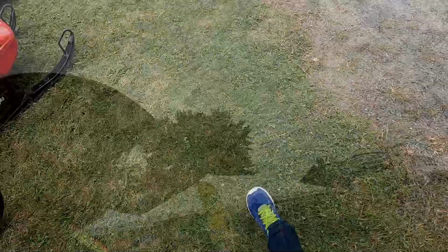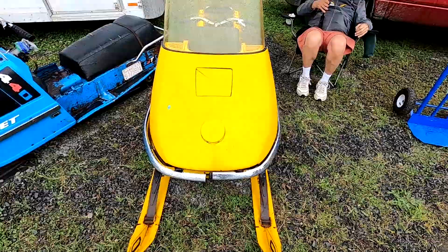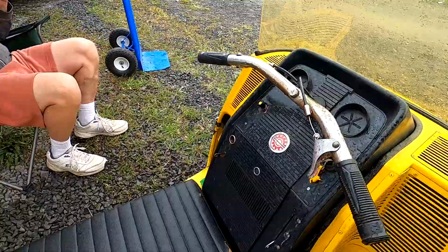Uh-oh, rain. We went up to pack it in early because weather was okay up until about 1:30, and now it's starting to get a little bit rainy. So guys and gals are packing up their stuff, and there's still people showing up though, strangely enough. People are still paying to get in, so that's cool. So 69, and it's the only year they made the 371. I actually didn't know they made a 371. I guess you learn something new every day.